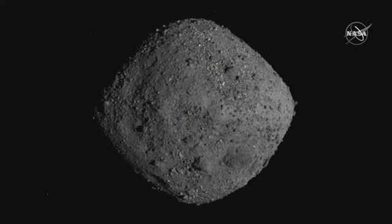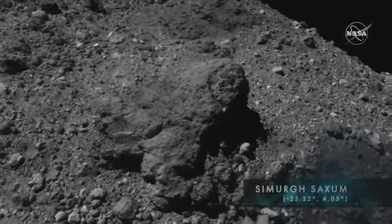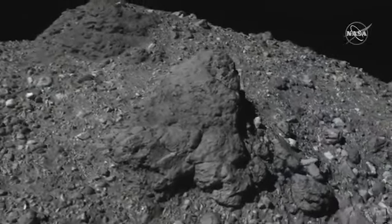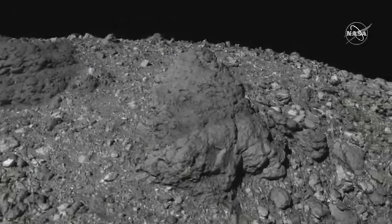The first stop is Simurgh Saxum. This prominent boulder defines the asteroid's prime meridian and serves as the basis of its coordinate system. In Persian mythology, the Simurgh is a large and benevolent bird and the possessor of all knowledge. Saxum is Latin for stone.